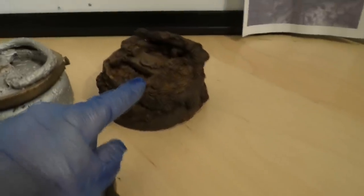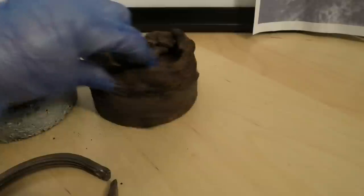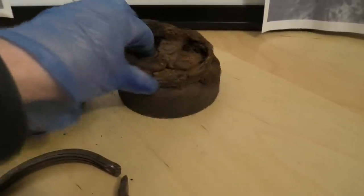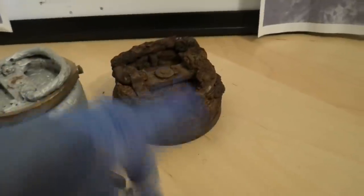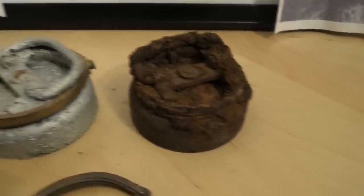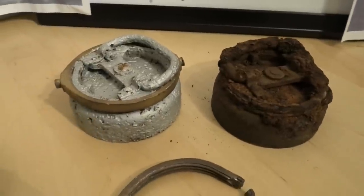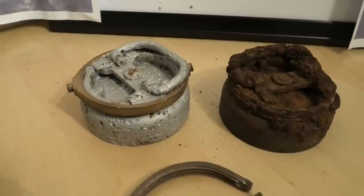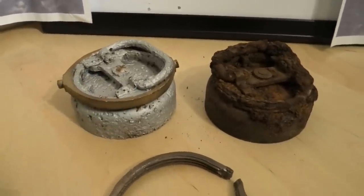So when you find these, this is an unrestored thing. This one is going to be restored and it's actually going to be given away to one of my supporters. But that's how it looks when it's totally messed up right up from the ground. This one is kind of fixed. It was just a quick repair. I'm going to do that even better later. That was just to make a presentation of something.